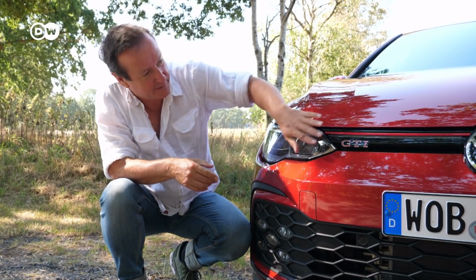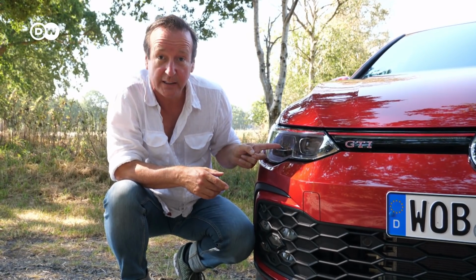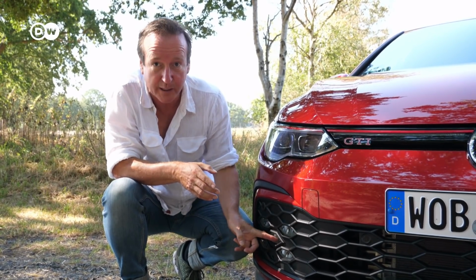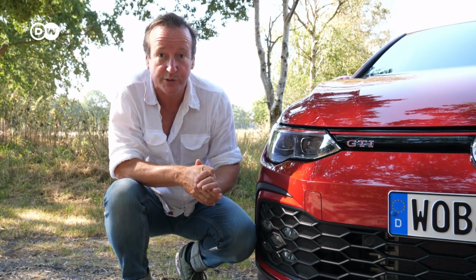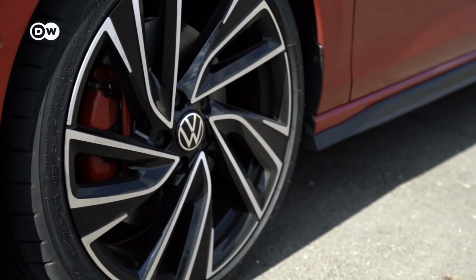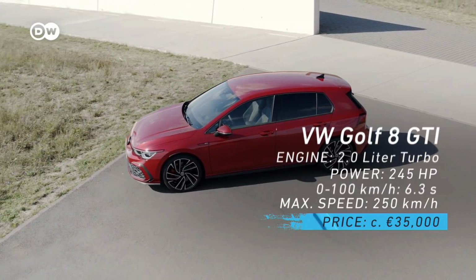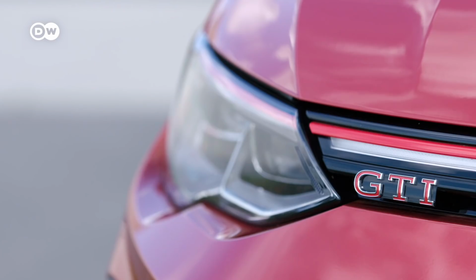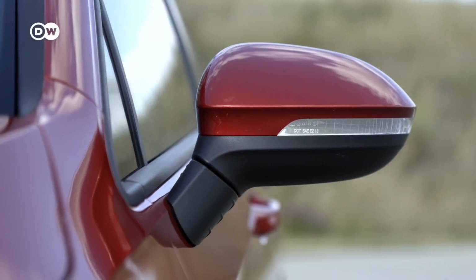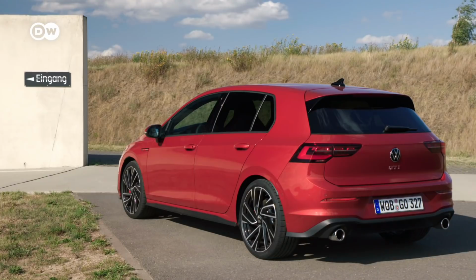What is new at the new Golf GTI? Well, the front with a new grille, the new headlights, if you wish, also with matrix LED lights with 22 units, and the fog lamps consisting of 5 LEDs which are forming an X. In side view, standard Richmond 17-inch alloy wheels underline the vehicle's sporty image. The rear features the well-known GTI logo, as well as the familiar round exhaust pipes.